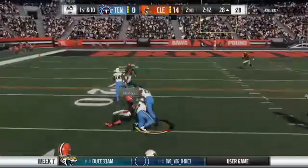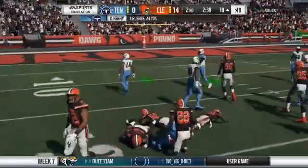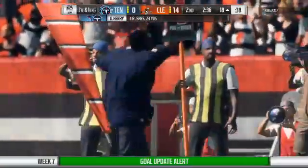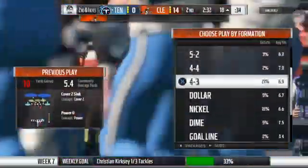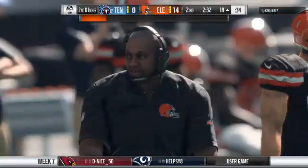Mariota hands to Henry. And able to break one tackle, but then quickly brought down. But a nice little gain. That one good for 10 yards. And that'll bring up a second and just about a few inches here.